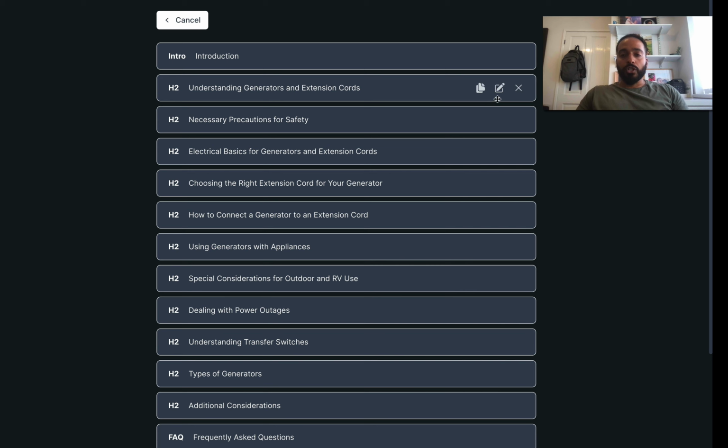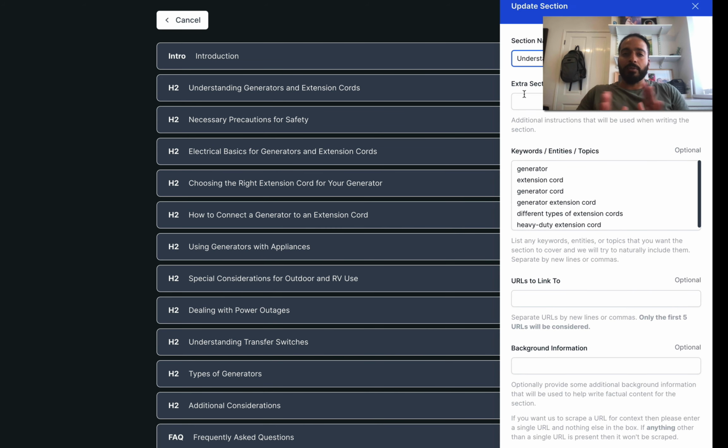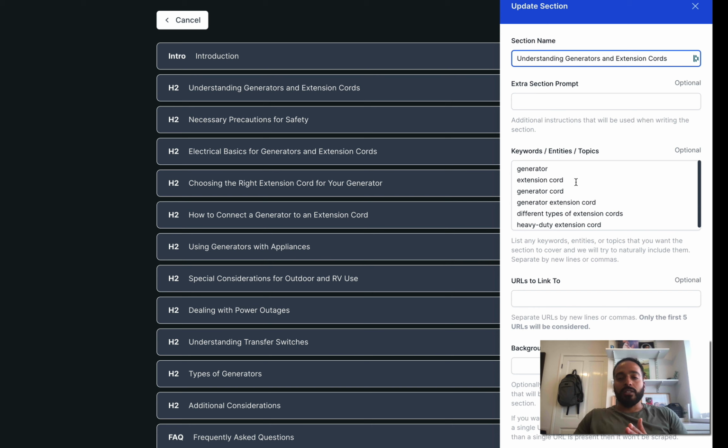Here's something really cool. You can go into each headline and you can kind of change them and change the prompts, potentially change some of the keyword entities. So when the AI tool is writing, it's a bit more synergized with what you're trying to achieve. Again, depends on what you're trying to portray in your article. You can highlight and edit and modify those.